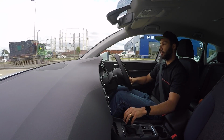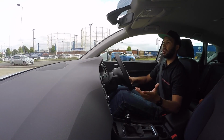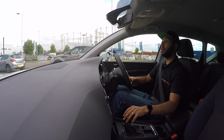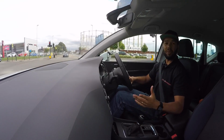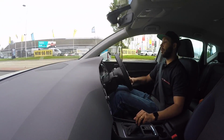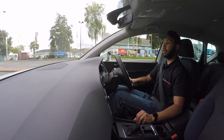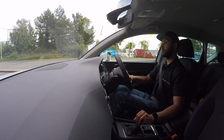Obviously it's got things like Bluetooth, USB ports, because we've become accustomed to them now. You pretty much get that in every car on the market nowadays. So yeah, it's got a generous bit of kit, and let's see how we get on.